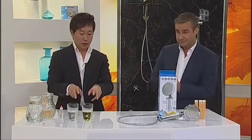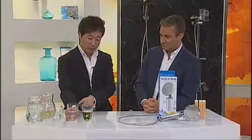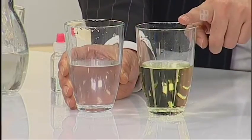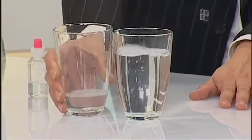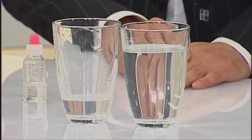I'm going to illustrate, you only need a small portion of vitamin C to remove the chlorine. So now I'm going to pour the treated water into the chlorine water, and that'll eliminate the chlorine as well. Just by that little dip, you just dunked that in and out. There we go. Fantastic.